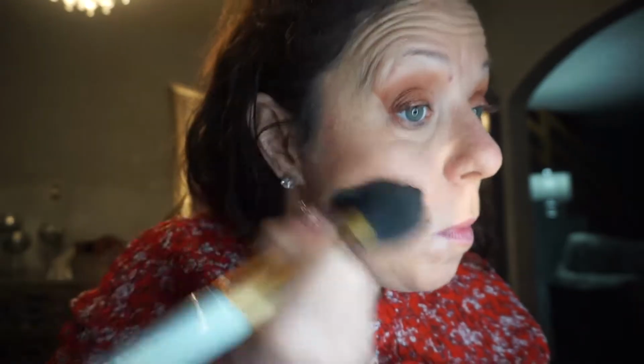I don't know what I had picked up. Oh, I was using the brush that I put on my under eye. That's what it was. I'm a mess in the morning. And this is just my Too Faced. I'm just trying to use this up, that's all.